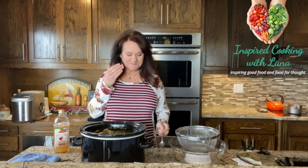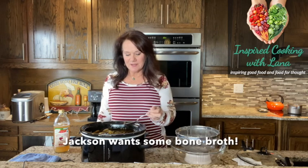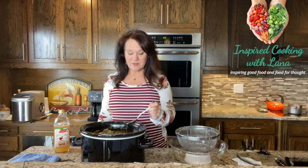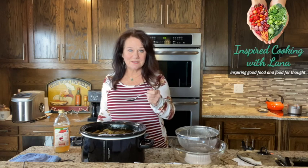It's hot. I can taste the lemongrass. I can taste the ginger. I think it has a very good flavor. I didn't put too much salt in there because you want to be able to salt things as you go. So I'm going to have this as bone broth, but I can also have it as a base for soups and stews and things like that.